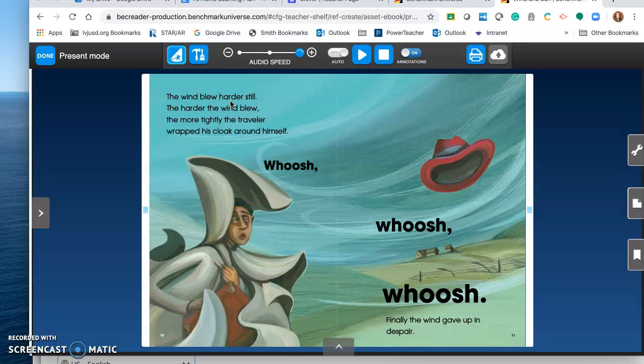Harder has many meanings. Think about the different meanings. What does it mean on this page? How do you know? Something can be hard to do, or a material can feel hard. What is the wind trying to do?